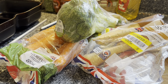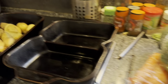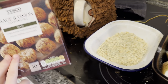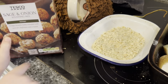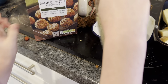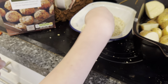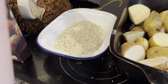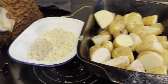So as we're all at home today, we're going to have another roast. What have you been doing there, my assistant? I've just put the stuffing mix into here, and the really good amount for it is about half of one of these size packets. Then you put boiling water in, then mix it. Then it comes out all gooey and nice in the oven.